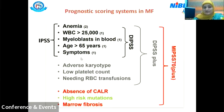Later on, the International Working Group for Myelofibrosis modified this IPSS into the Dynamic International Prognostic Scoring System, which can be utilized at any time during the disease course. The only difference between the two was that anemia, that is hemoglobin less than 10, was assigned 2 scoring points based on the evidence available. Then after some years, 3 additional risk factors, including the adverse karyotype, low platelet count, and the need for red cell transfusions were incorporated into the DIPSS to develop the DIPSS Plus scoring system.